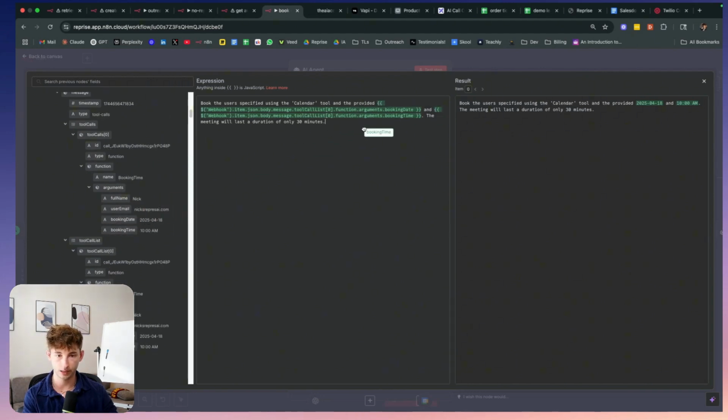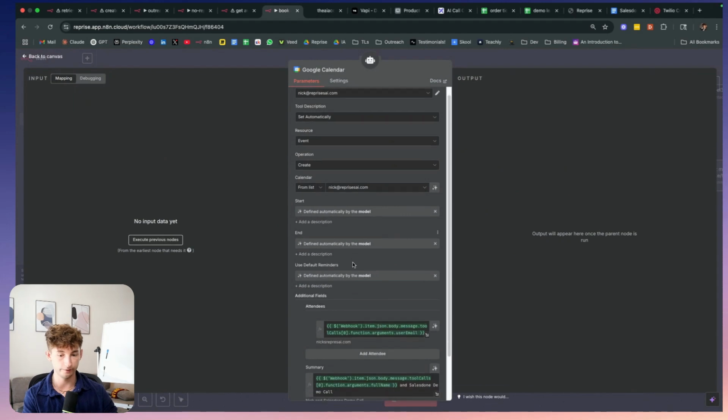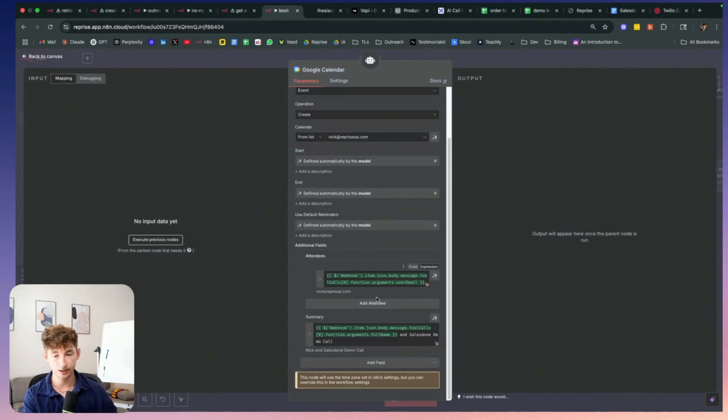And then the booking time, we're also dropping that in. Once again, we're using a tool to just create the event. So we're letting the AI model define the start time, end time, and then we add attendees. If you go to add fields, you'll find add attendees right here and also the summary.